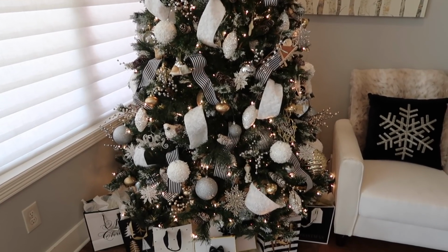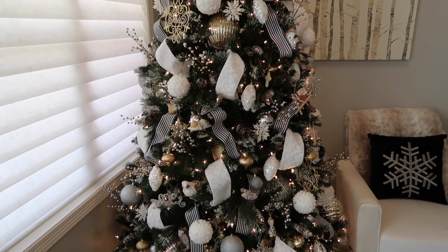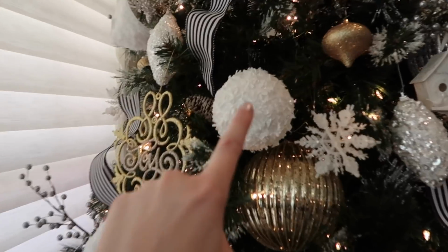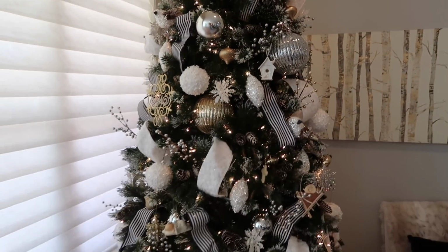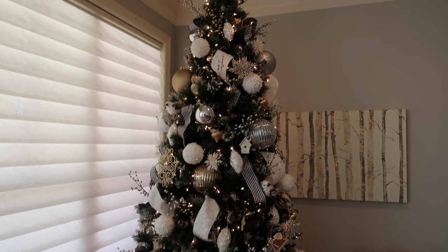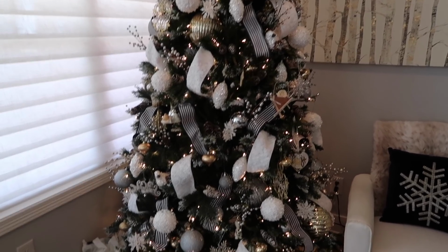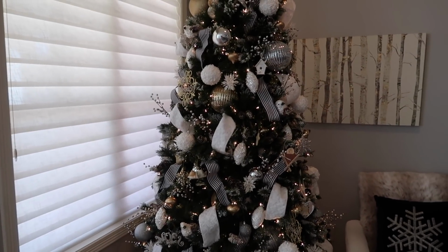So the budget-friendly way to get your tree looking something like this is to add just one new thing each year. We started out with the tree and a lot of the ornaments, and then the second year we added, where are they? All these white balls. We just bought a ton of these and added those into our already existing ornaments. And this is the third year and we added the ribbon. And I do feel like it's pretty much complete. I really love the way it looks this year. So we just started out with what we had and we added a new ornament the next year and then the ribbon this year. And that's just the most budget-friendly way to do a really full Christmas tree.